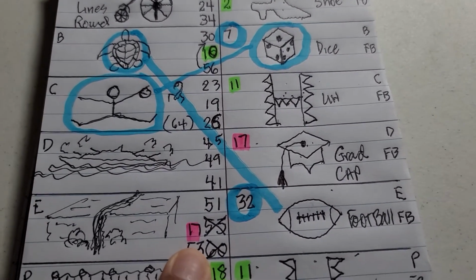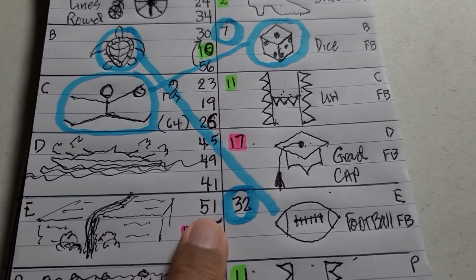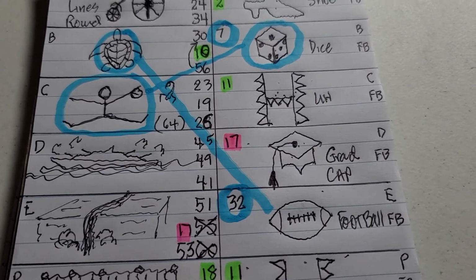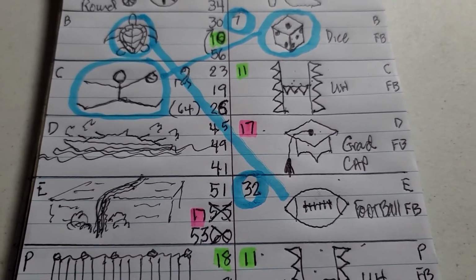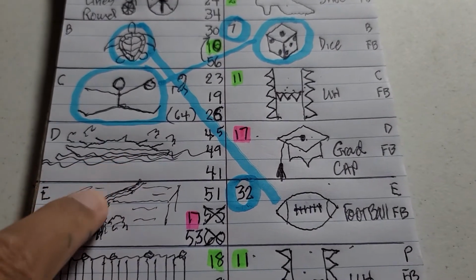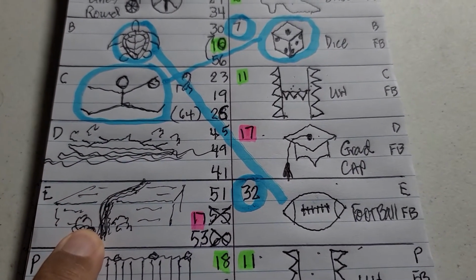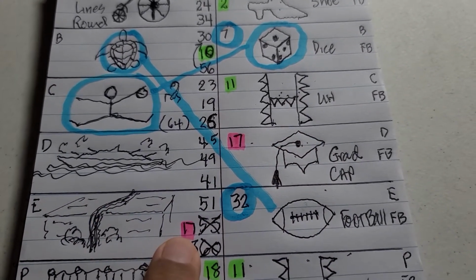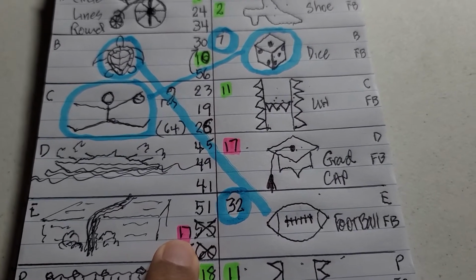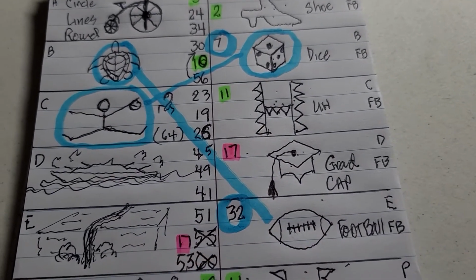Interesting thing is that after I had gotten the numbers 51, 53, and 60, I went back and really started looking at what I was seeing. And the image that kept on coming is this thing that comes across a flat surface that falls down. And that's a tassel right here. So that's why I put 17 right here. Okay, so 17 is a graduation cap, and making that change, I got the hit.